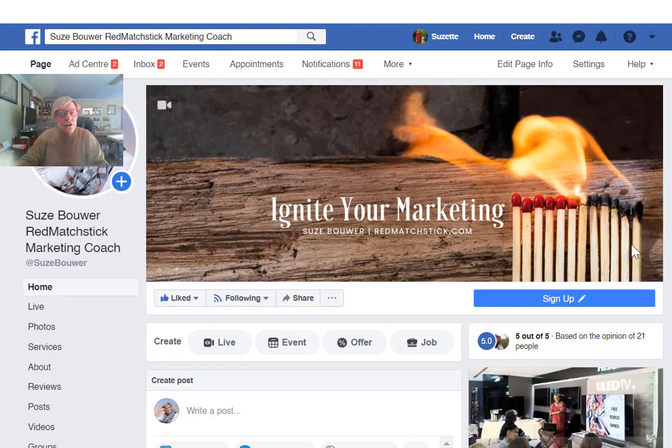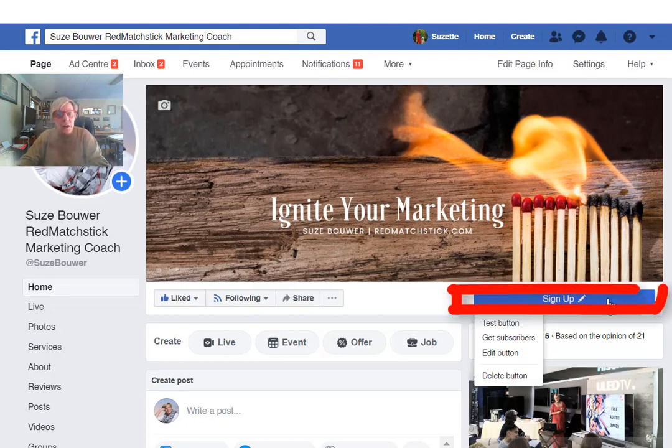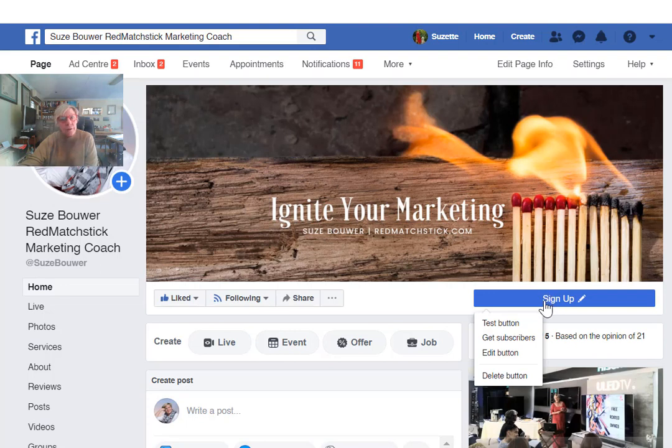In addition to making this billboard work for you with a link as a post, you want to ensure that your call to action, which is this section below your cover photo, is part of your marketing strategy. You do not want people to sign up if there's nothing to sign up for. You want to give them value. So do you want them to sign up for a newsletter? Then tell them so. Do you want them to sign up for a course?